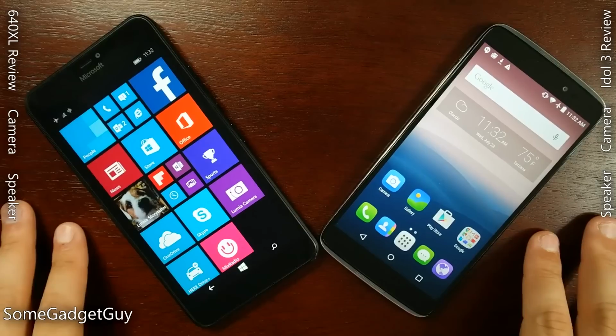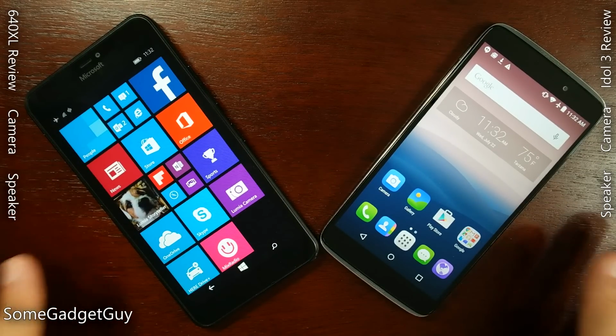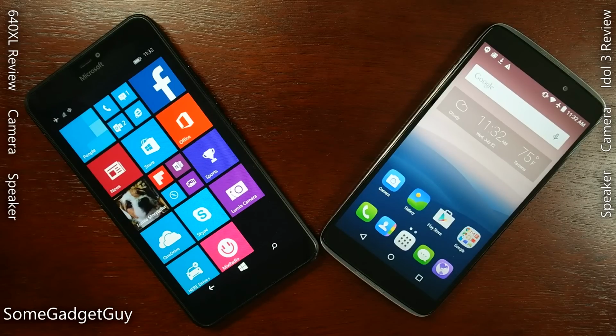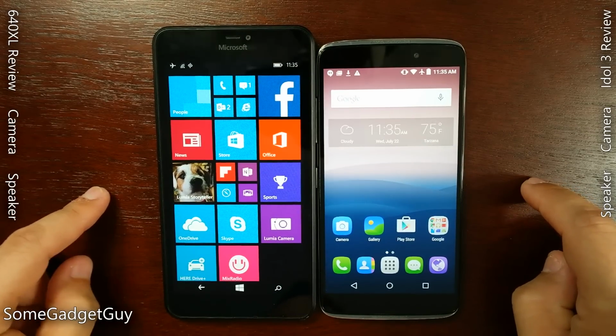Now I've got full reviews on both of these devices. You can check out all of my thoughts individually and then all of the camera tests and speaker tests. We just want to do a quick rundown on the various features between these two handsets and how I feel about them. Immediately we're going to notice size differences between these two phones.